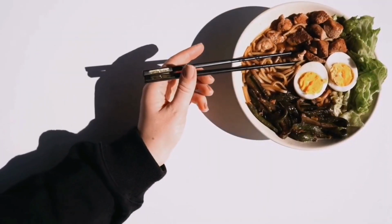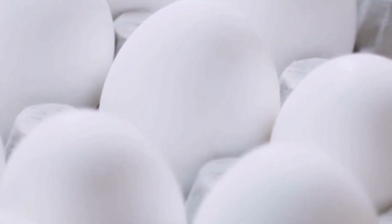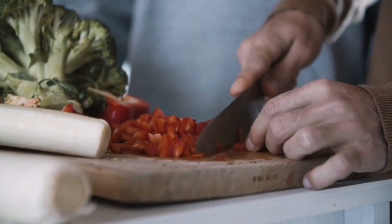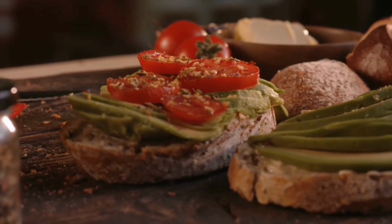3. Veggie and egg scramble. Whip up a quick and nutritious scramble using egg whites or whole eggs. Add in a variety of diced vegetables like spinach, bell peppers, onions, and mushrooms. Serve with a side of whole grain toast or avocado slices.